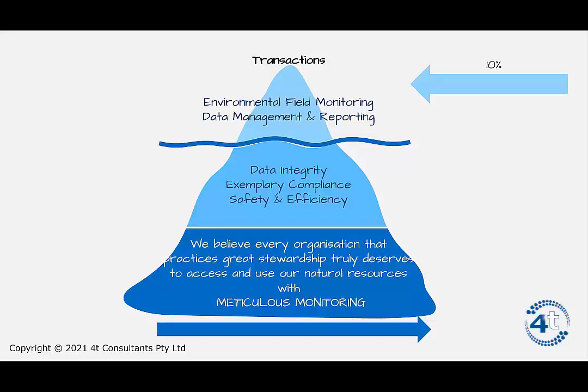Yet, as important as they are, it isn't really just about those 3 things, is it? For us, we believe that every company or person who is responsible for our natural resources, like you are, deserves to use those resources, but with good stewardship. And that requires meticulous monitoring. Isn't that what you really want? So we put ourselves to work to create a framework, a really practical, logical, how-to framework that takes you through the process of becoming a valued and trusted user of our natural resources, whatever they may be, and reaching the level of value down there at the bottom of the iceberg.